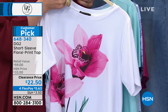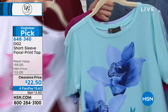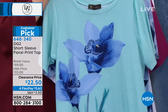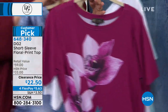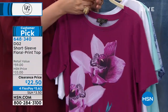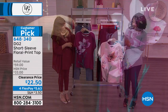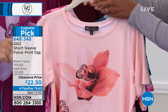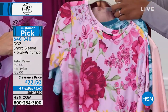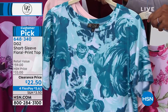She has it on in chambray. It also comes in the ivory. We also have it in teal. That's gorgeous. That's the chambray that you saw on Annette. We have raspberry. I've got the other colors right over here. We also have this, the blush. Ooh, this is pretty. The same orchids, right? And there's the pink. Ooh, I like that one too. And then this one is aqua teal, okay?